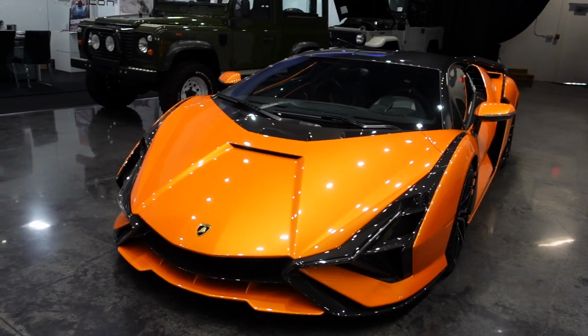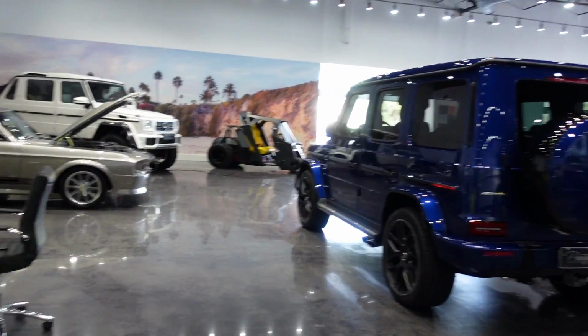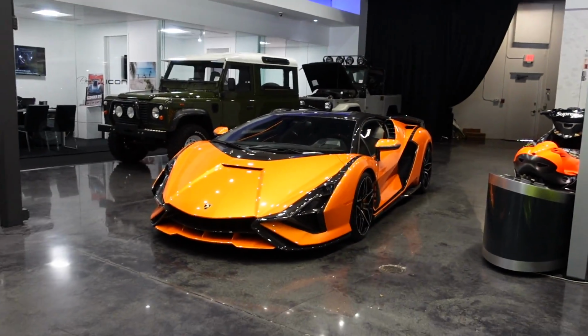This one is actually for sale for $4 million, and like I said, the Divo is $6 million, so there is a little bit of a price difference, but I'm curious which one you guys would pick.